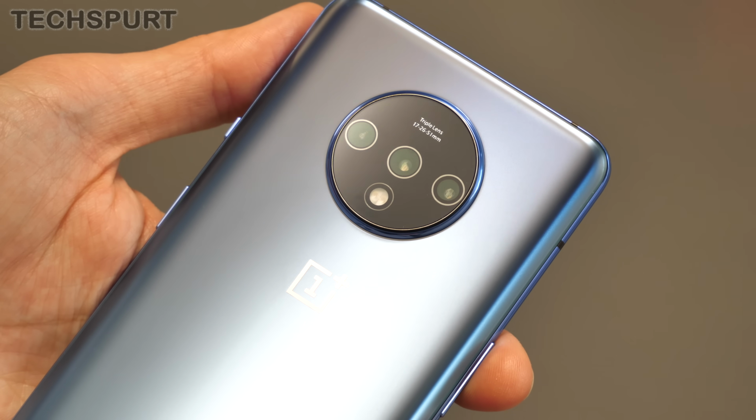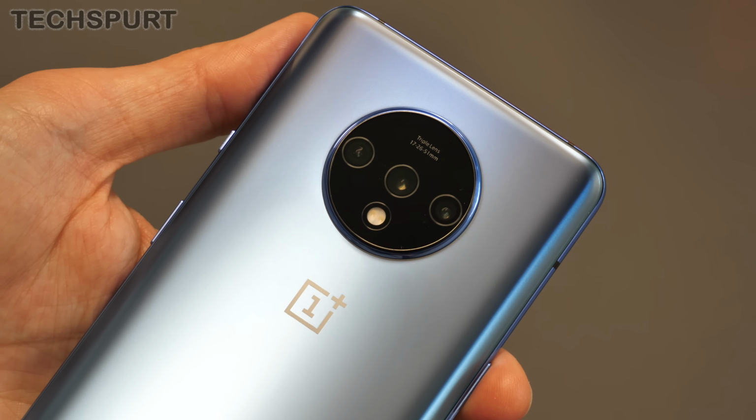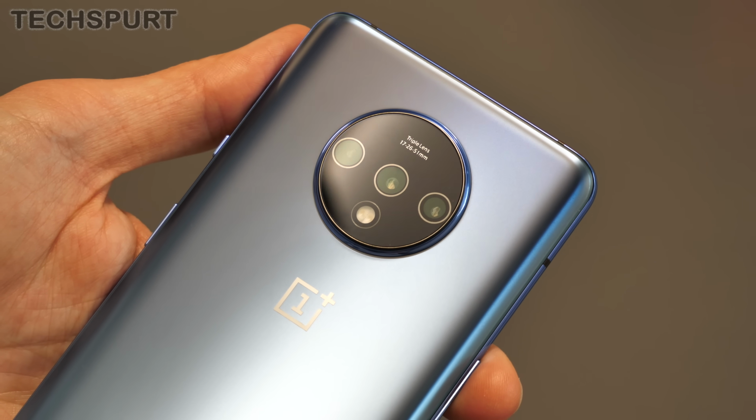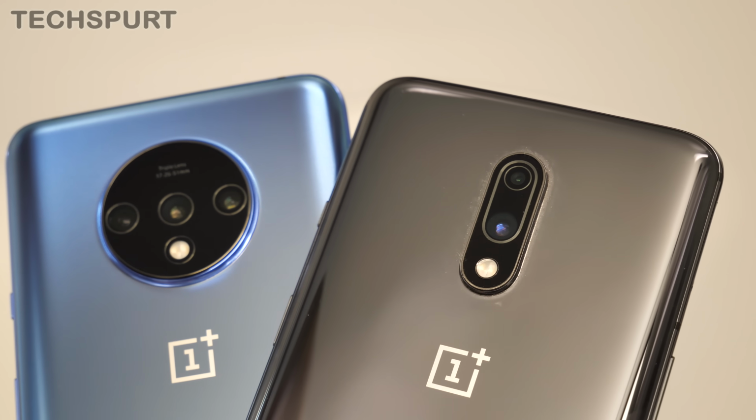Now onto the final area that has been overhauled for the OnePlus 7T, and that is the new triple lens camera with a similar sort of setup to the original OnePlus 7 Pro. It's definitely a big step up from the simple dual lens hardware of the OnePlus 7. So that main lens hasn't changed that much.